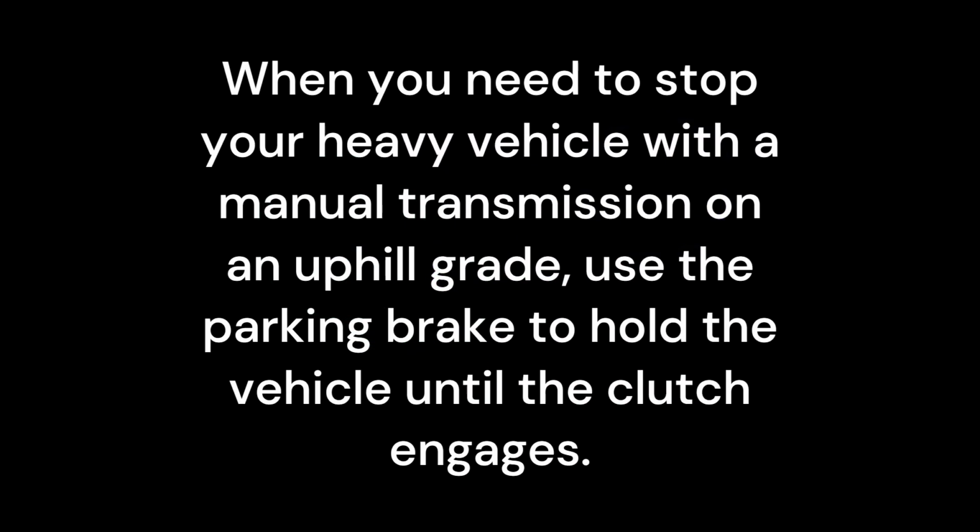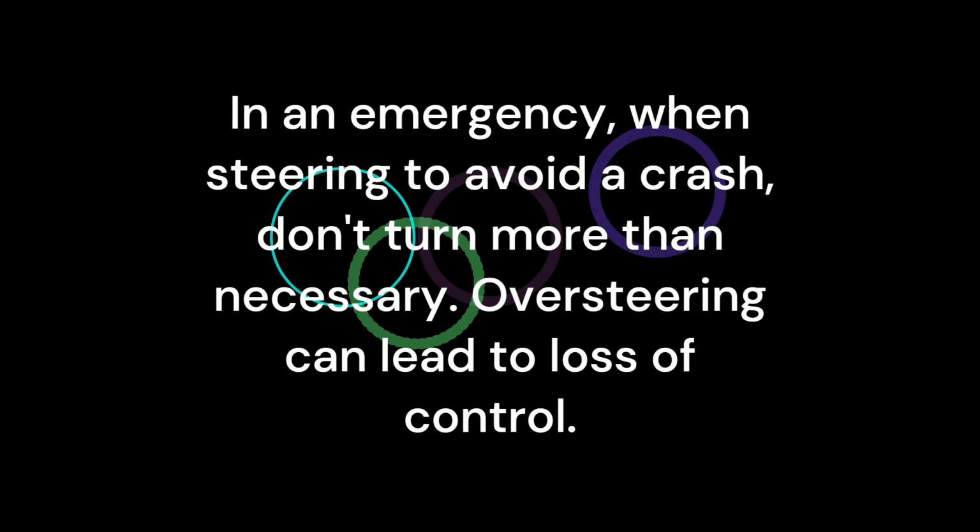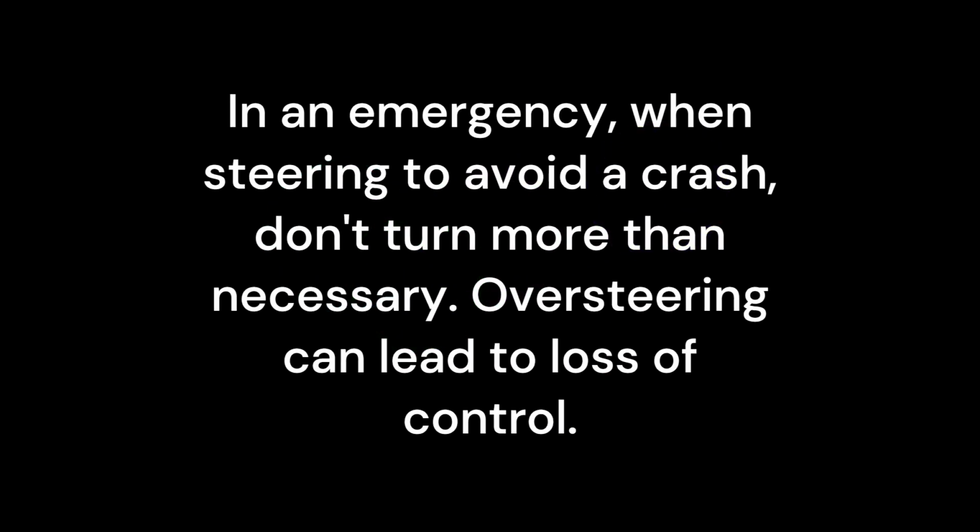When you need to stop your heavy vehicle with a manual transmission on an uphill grade, use the parking brake to hold the vehicle until the clutch engages. In an emergency, when steering to avoid a crash, don't turn more than necessary. Oversteering can lead to loss of control.